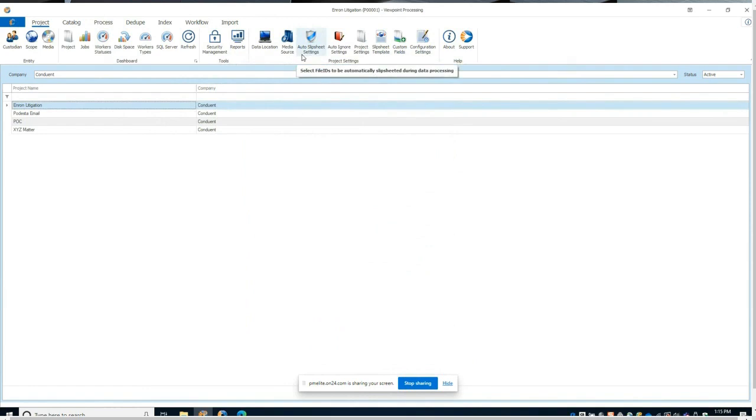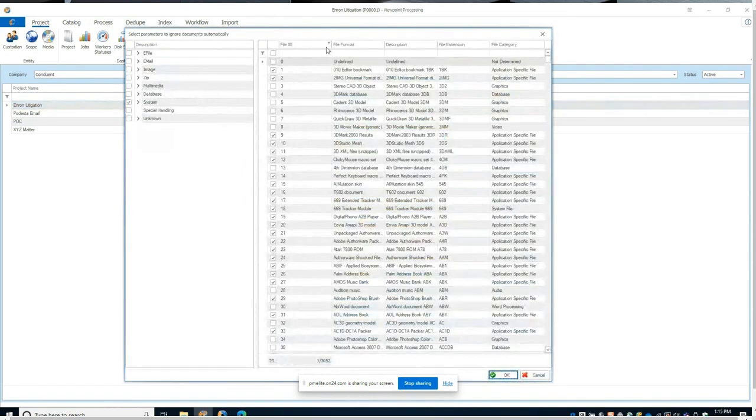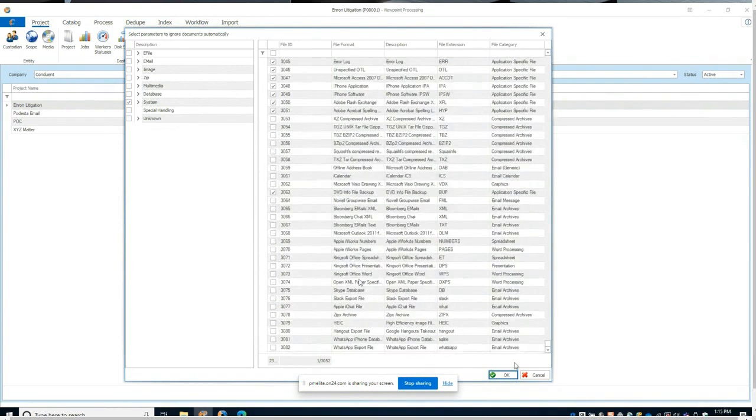One of the things I did want to mention before we jump into the review application is that we support thousands of file types in their native format, meaning that from a review perspective, you don't need to standardize everything to PDF or TIFF. We support over 3,000 different file types in the review application in native format. Some of the recent ones are the popular chat formats. You'll see here we support Skype, Slack, iChat, WhatsApp, and most recently Teams.